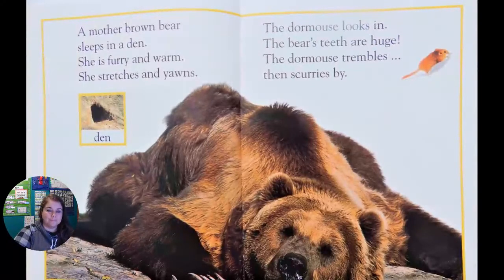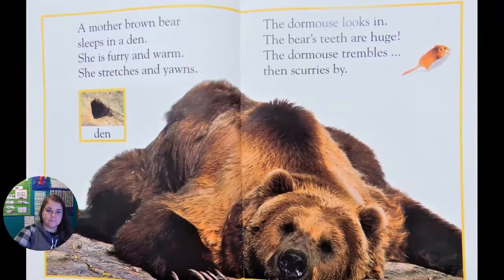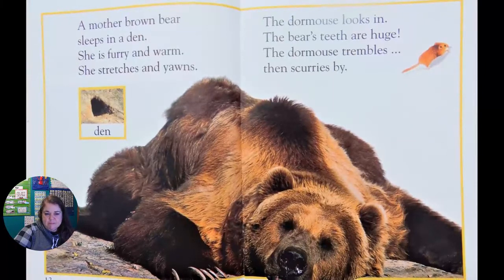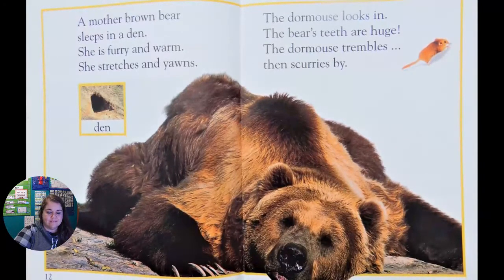A mother brown bear sleeps in a den. She is furry and warm. She stretches and yawns. The dormouse looks in. The bear's teeth are huge. The dormouse trembles, then scurries by. Den.